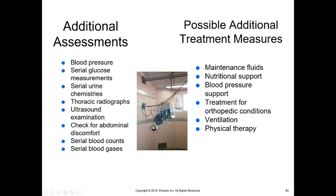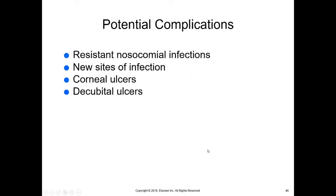Here's just a setup for hanging bags and running fluids. Nutritional support, blood pressure, treatment for orthopedic conditions, ventilation. Sometimes we need to breathe for them, and then physical therapy. So lots of stuff. Some potential complications.